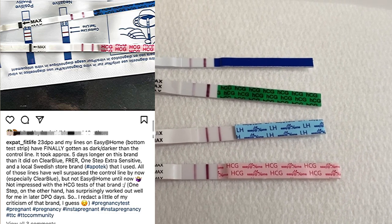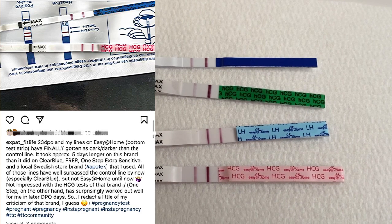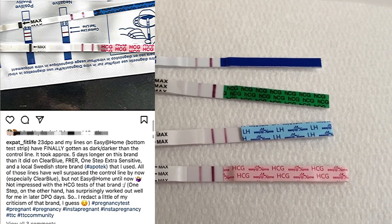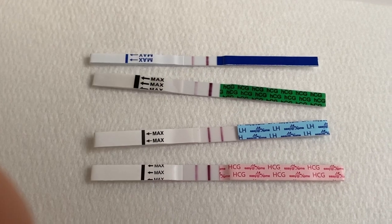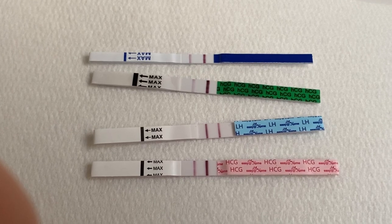So that made me feel a little bit more reassured about how I might expect my Easy at Home tests to progress this time around. It just seems to be that there could be variations in batches. But anyway, this is what I got right now. And let's skip now to the line progressions.